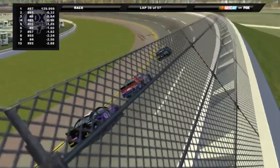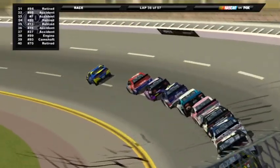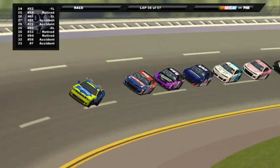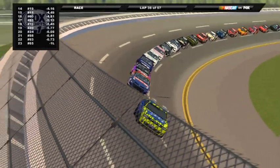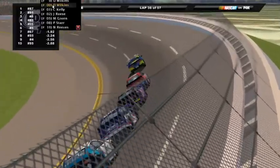And, of course, Dan Wilkins, who started this race on pole, is right now out of the race. I believe so. Well, where is he? No, he's not. He's still here. I don't know why I said that. He's still here. He's in 16th. Let's take a look at his car real quick. Let's scroll up. There we go.